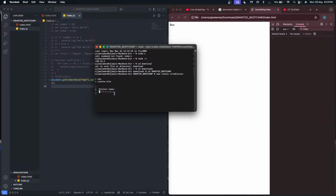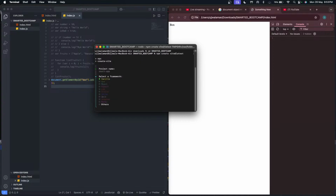Project name. By default, it is a Vite project name, but you can change it to anything. I'll use a simple name, React app, since we are creating an application using React. Hit enter again. Next, we need to select the framework.